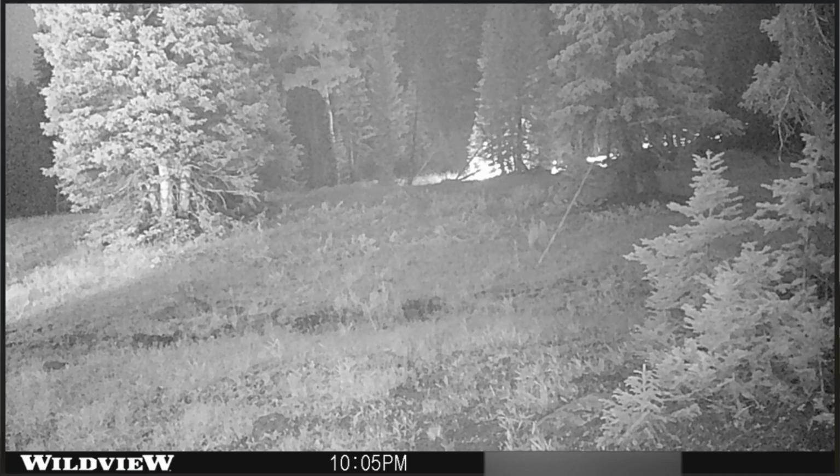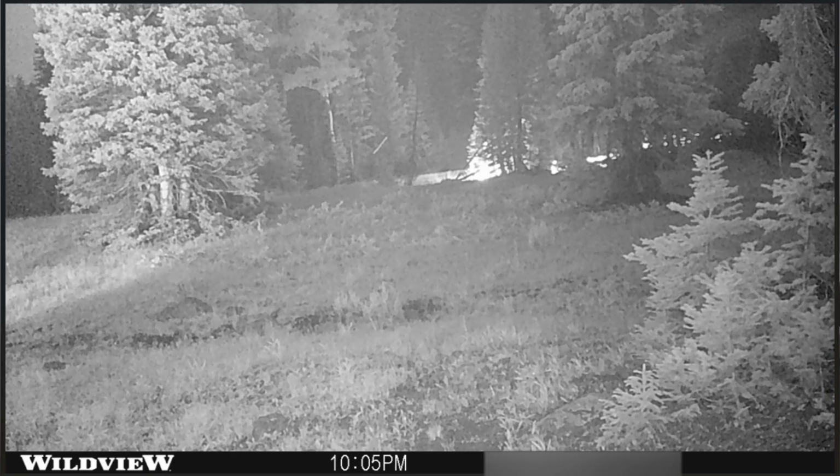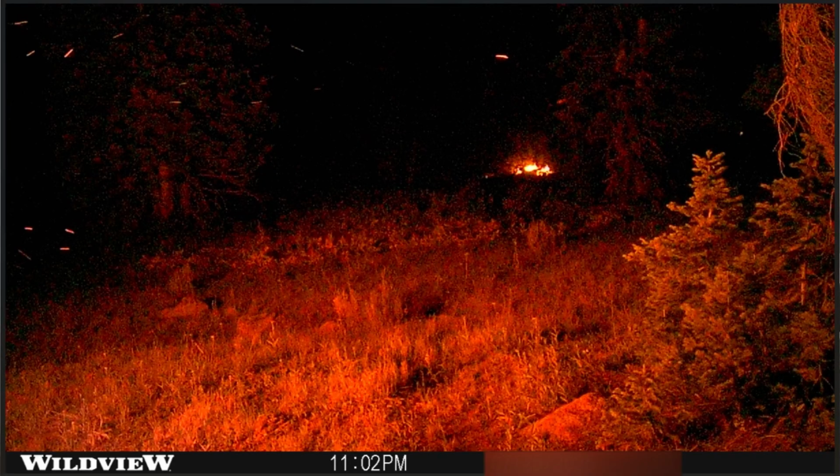So it's a couple hours later, we're at night now, infrared's going off. And I think all these little lines you're seeing are embers flying through the air. Now the flame is so bright, it's tripping off the daytime camera, not the infrared camera, and I think it's the fire behind the camera that's lighting up the area in front of the camera.